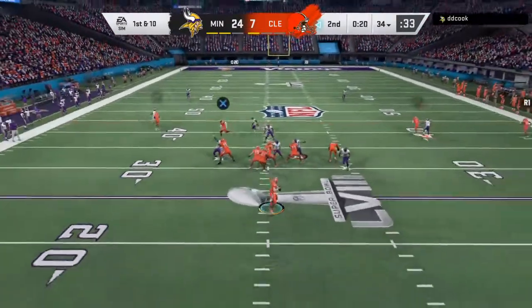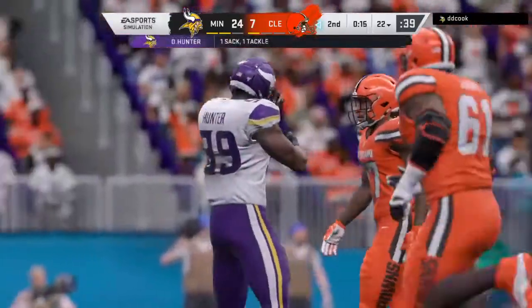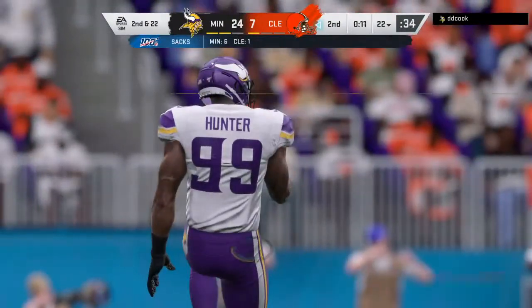Off the play fake, he'll look to throw. Nowhere to escape, and he goes down. The defensive end, Daniil Hunter, drops him.